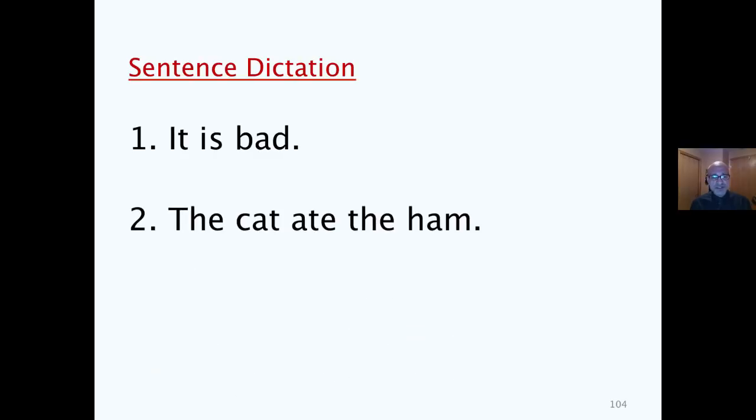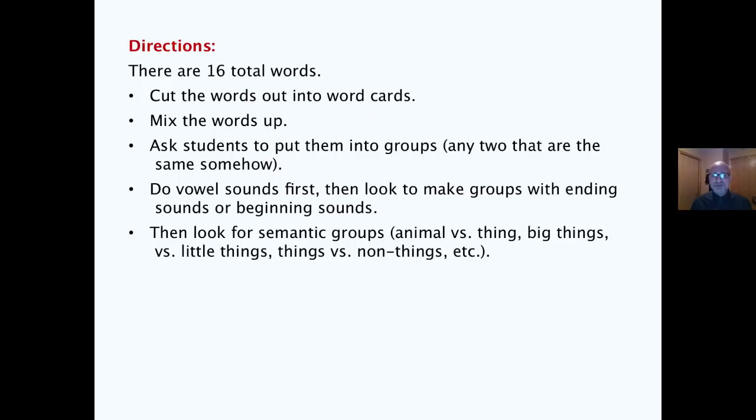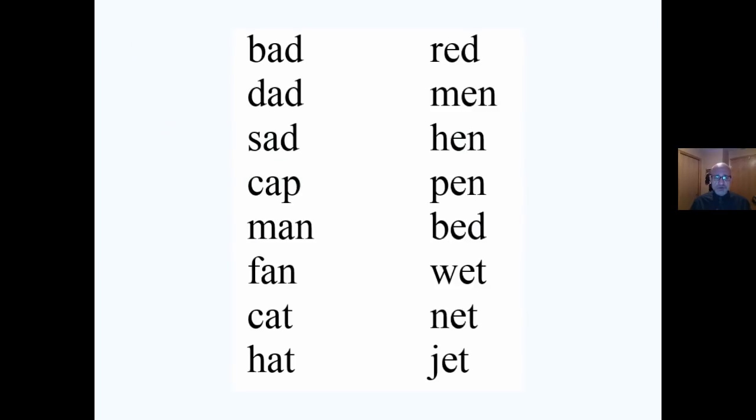And again, you notice that these are short, simple sentences, don't want to frustrate the student, and they all have short A words in them. Sentence dictation, keep it simple. And a word sort. This is interesting. There are 16 total words here, and you can use fewer if you want. You can use 8 or 10, however many. And these are on paper, so you would actually cut them out, or you could have students cut them out. This is great if they work in pairs or small groups, by the way.